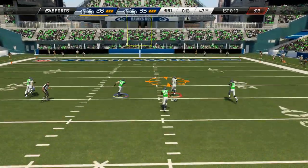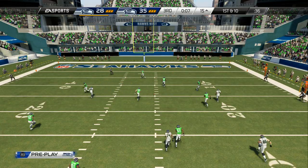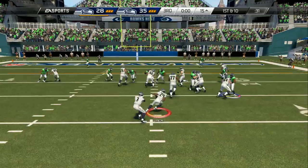Goes deep to Sidney Rice. There's a receiver there, and the catch is made. It's just not done enough, I think, in the league anymore. Everybody's so careful. But look what can happen. You can have the perfect throw, the perfect catch, and a big play. Lynch.